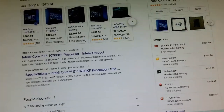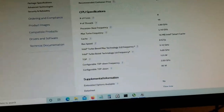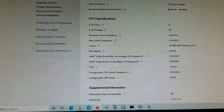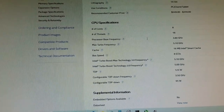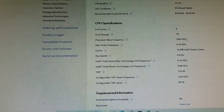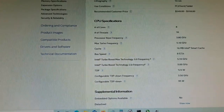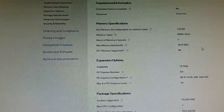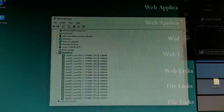I got this instead of the K because this was actually available and the K wasn't, because the K has a graphics adapter built into the CPU. This one does not, so that's the only difference. But it didn't really matter because I already had several GPUs available. So the base frequency is 3.8 gigahertz, and the turbo frequency is 5.10 gigahertz, so it definitely can run at those speeds if it needs the speed. So turbo frequency will kick in.